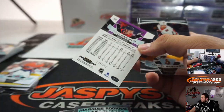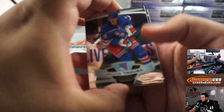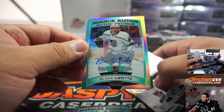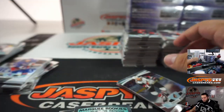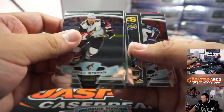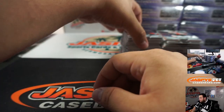Carlson. And Blake Lizotte from my Kings. Rainbow autograph. There you go, Kings Mojo. Capo Caco, Jonathan Quick Pink, Jamie Benn. Next box.